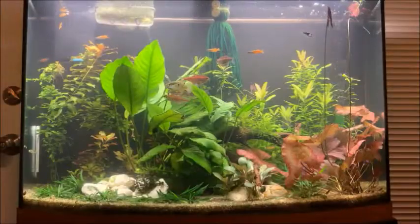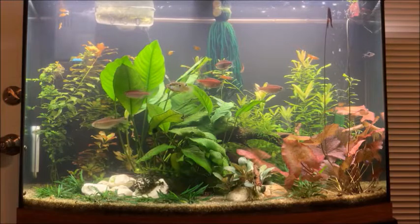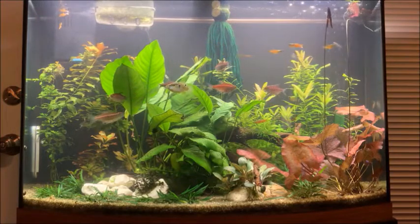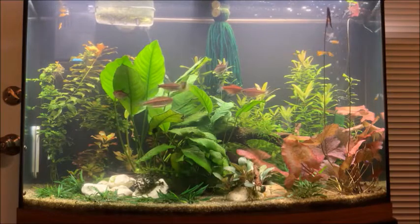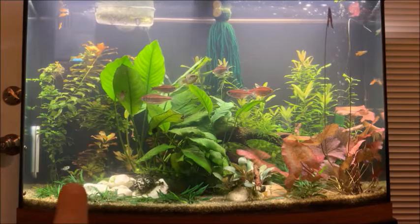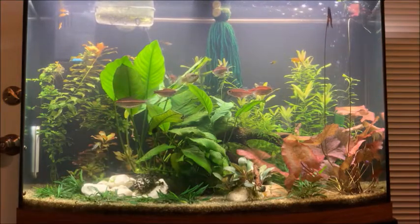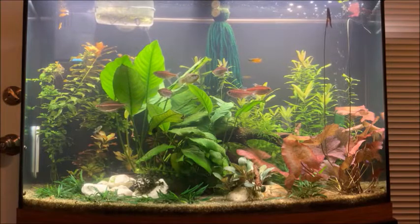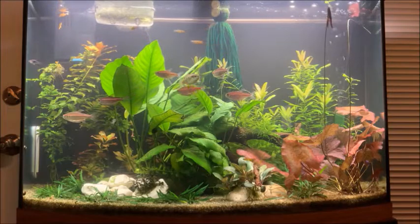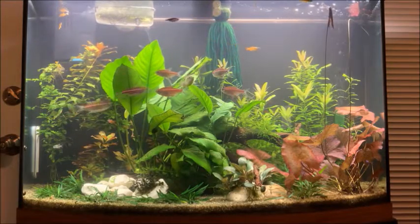Here we are the next day. About to feed them. They're all getting some frozen bloodworms and some chopped up frozen shrimp. And you can see he's over here in the lower corner. That's him. And the red laser tetra is not so fired up right now. But some of the pseudomagills, the orange on some of these guys is just fantastic. But it is time to feed.